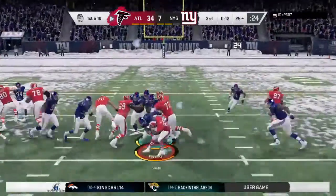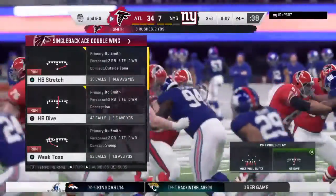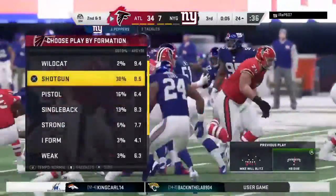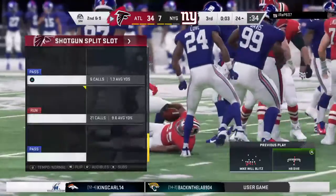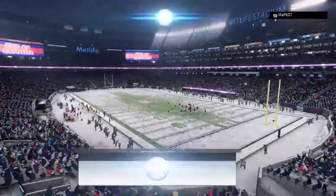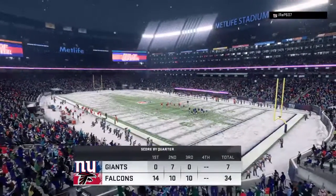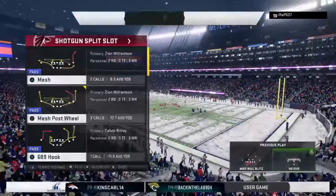A first down carry for Smith. Tackle made there by Jabril Peppers. That's it, baby. One quarter remains for the right to go on to the Super Bowl. You are watching the NFL on EA Sports.